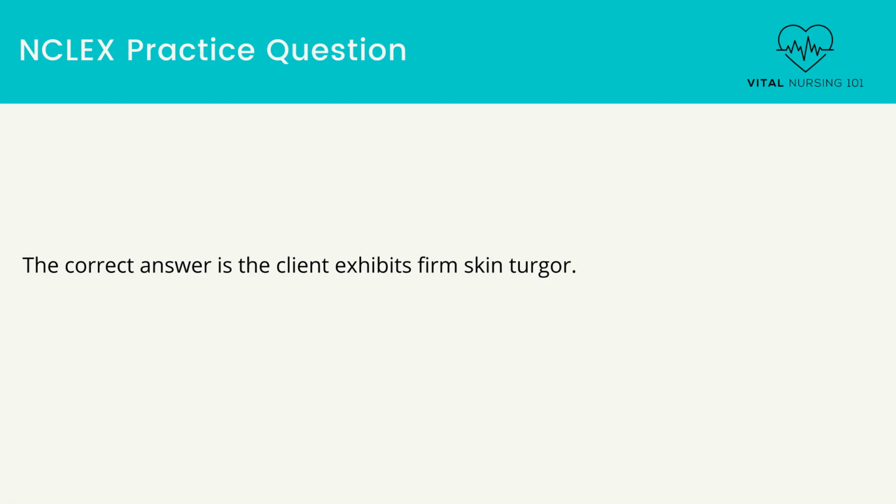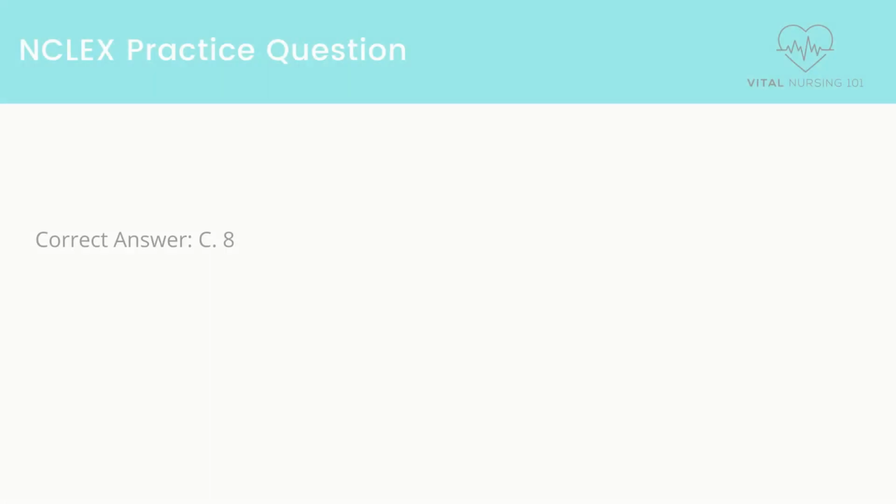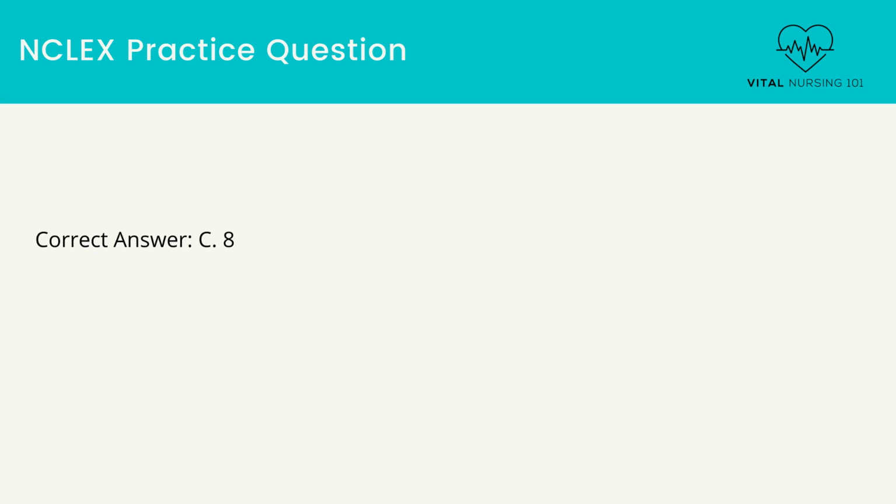Next question. To avoid fecal impaction, psyllium, Metamucil, should be administered with at least how many ounces of fluid? A. 4. B. 6. C. 8. D. 10. The correct answer is 8. Bulk-forming laxatives must be given with at least 8 ounces of liquid plus additional liquid each day to prevent intestinal obstruction. Bulk-forming laxatives retain fluid in the stool and increase stool weight and consistency.